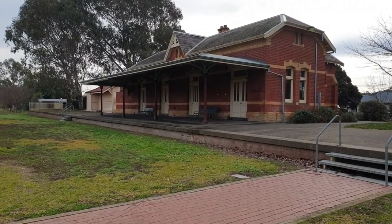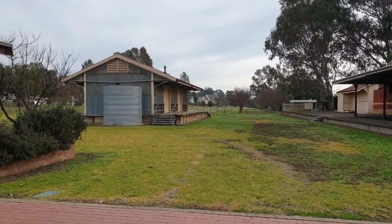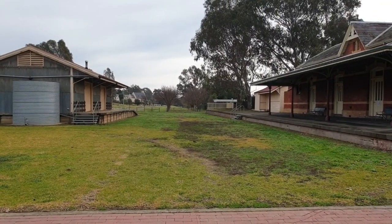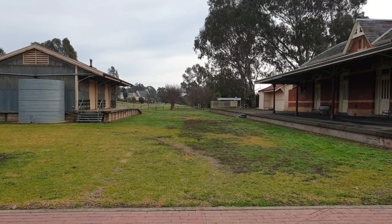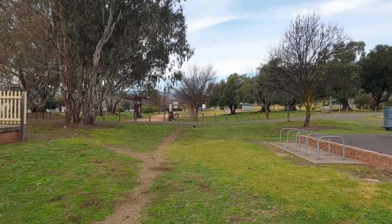Quite a substantial train station here in Yea. Old brick building and a freight shed with, looks like there was railway sidings on both sides of the freight shed back in the olden days. So, must have seen quite a lot of traffic through here. Last train through here was in 1978, but at least there's a rail trail now. We can still enjoy the alignment even if there's no trains running.